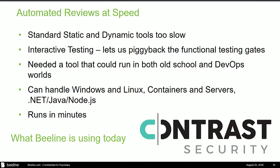We needed a tool that we could run both in the standard on-prem VMs, as well as maybe some of the newer DevOps platforms that we were taking a look at. And we needed it to handle a wide range of things, not just the platform it could run on, but also the languages that it could understand and run really, really quickly. So we ended up deciding to use Contrast Security for that solution. And we'll talk about this in a few more minutes, but it was able to meet all of our needs here in terms of language coverage, application stack coverage, and speed.